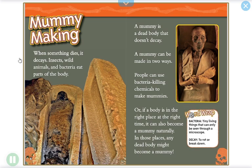Word wrap. Bacteria. Tiny living things that can only be seen through a microscope. Decay. To rot or break down.